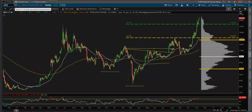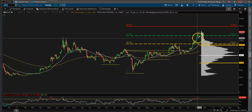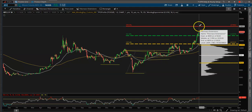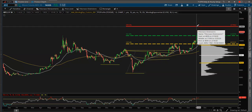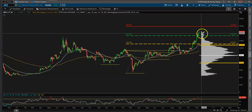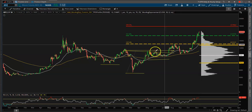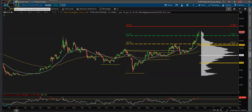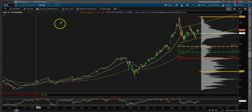Slash BTC, Bitcoin. Bitcoin taken off to the races. Paused around the 16.8 level. Looks like it wants that 17.9 level. We'll just call it 18,000 on Bitcoin. That's the ultimate target of this inverse head and shoulders. So we will see what happens there.